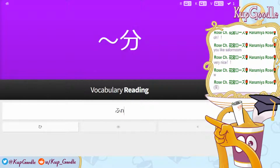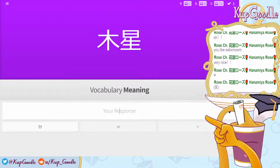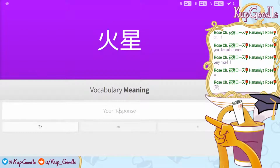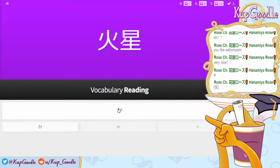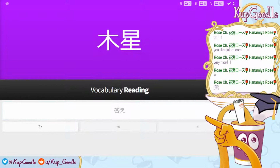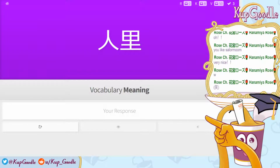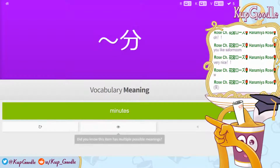All right. Fun. Meaning, that is tree star. And the tree star is Jupiter. Yay. So, this is fire star. So this is Mars. Yay, Mars. All right, reading: Kasei. Yay. Vocabulary: Mokusei. Yay. Hitozato. This is the village out in human habitation. Yay. This is minutes. Yeah, all right, we're good.